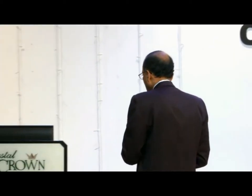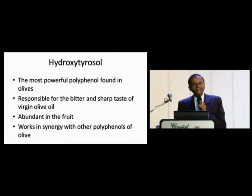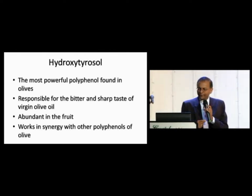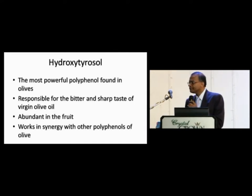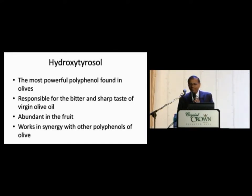It is reversing Alzheimer's being induced, because it can cross the human brain and it can actually slow down brain aging. Okay, so there are many different polyphenols in olives. Some we are just identifying them, but HIDROX is right now the one with the most powerful antioxidant activity, right? As I mentioned earlier, it's responsible for the bitter aftertaste, the bitter sharp taste that you would get in virgin olive oil, right? And it's abundant in the fruit.